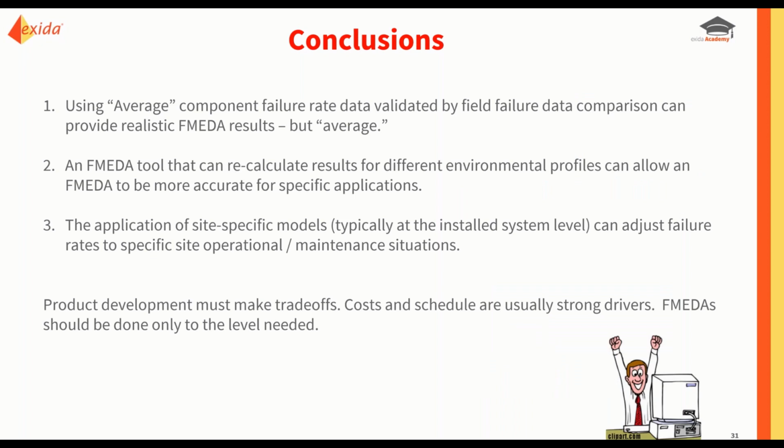So I conclude, a great way to start is using average component reliability failure rate data validated by field failure data comparison. It can provide realistic results, but if it's well calibrated for functional safety, it'll provide somewhat pessimistic results. But they're average. An FMEDA tool that can recalculate results for different environmental profiles and applications can allow an FMEDA to be more accurate for very specific applications. And sometimes it's worth the extra engineering and analysis effort to do that work.